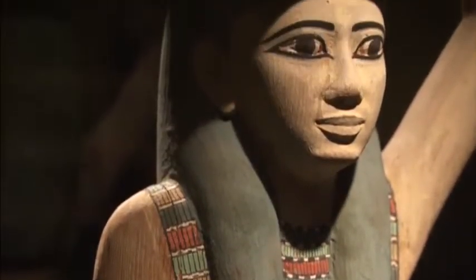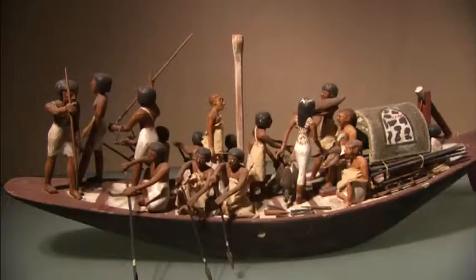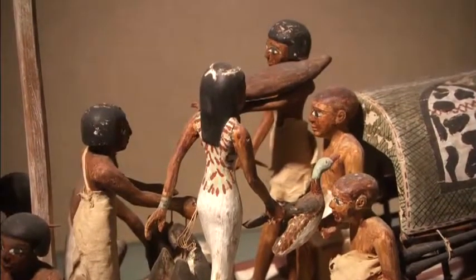All of the paint on that figure is just beautifully preserved. People who walk in there think they're models. Well, they are models, but they were made in about 2000 BC, so they're 4,000 years old.